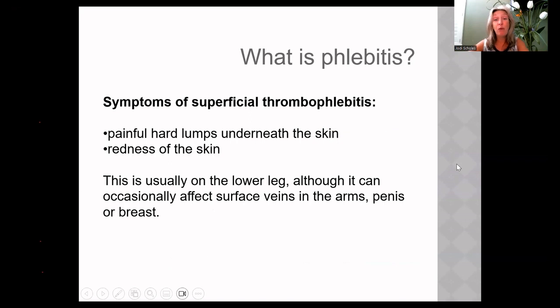So you've probably seen these before. Maybe you have a family member who has phlebitis or varicose veins. It's hardening. You can feel it. It's a little hard under the skin. There's usually some redness. There's some elevation of the vein. We see it a lot on the lower leg, but phlebitis can occur in any of our veins. Sometimes it's in different areas of the body as well.